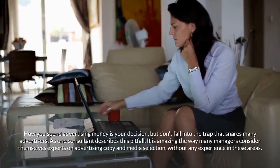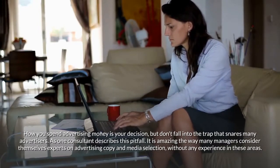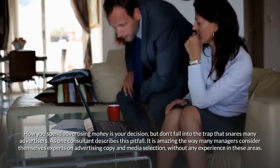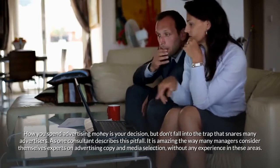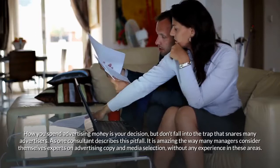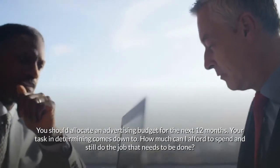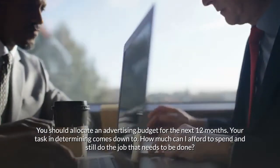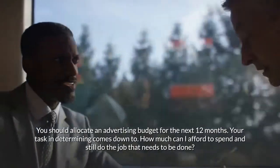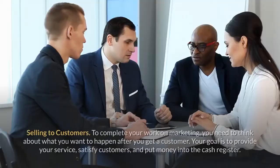How you spend advertising money is your decision, but don't fall into the trap that snares many advertisers. As one consultant describes this pitfall, "It is amazing the way many managers consider themselves experts on advertising copy and media selection, without any experience in these areas. You should allocate an advertising budget for the next 12 months. Your task in determining comes down to, how much can I afford to spend and still do the job that needs to be done?"